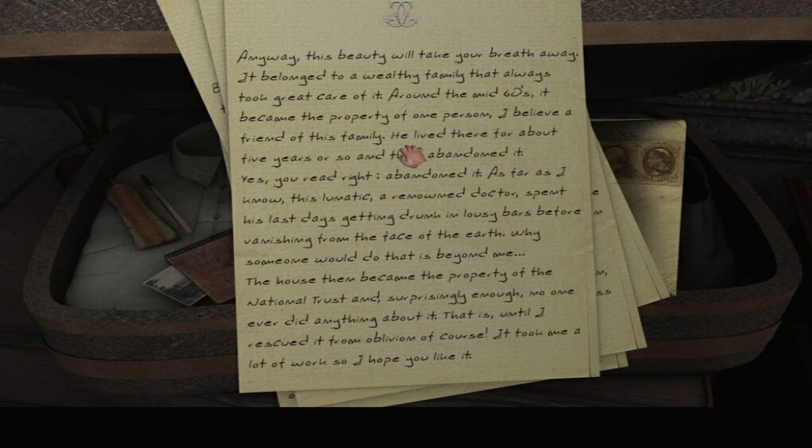It belonged to a wealthy family that always took great care of it. Around the mid-60s, it became the property of one person, I believe a friend of his family. He lived there for about 5 years or so, and then abandoned it. Yes, you read right, abandoned it. As far as I know, this lunatic, renowned doctor, spent his last days getting drunk in lousy bars before vanishing from the face of the earth. Why would someone do that is beyond me. The house then became the property of the National Trust, and surprisingly enough, no one ever did anything about it.